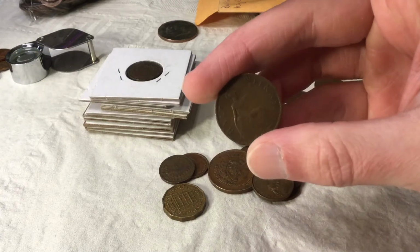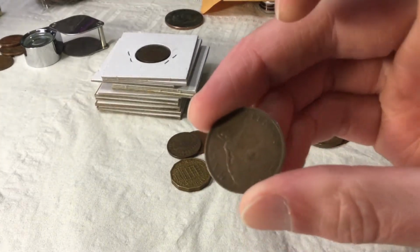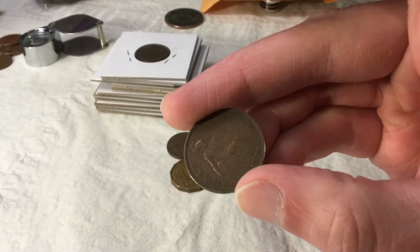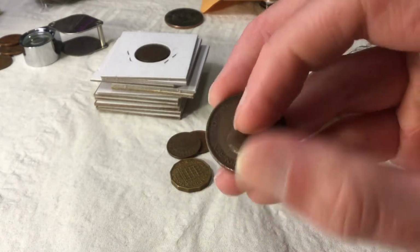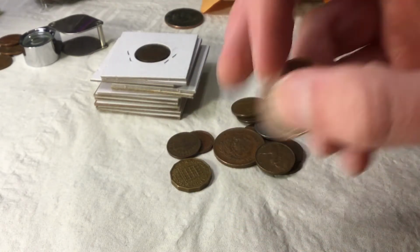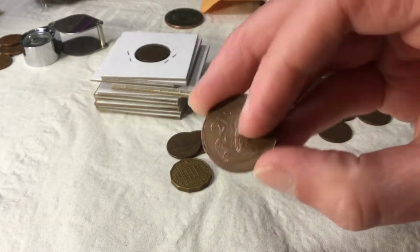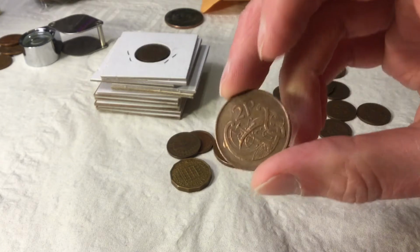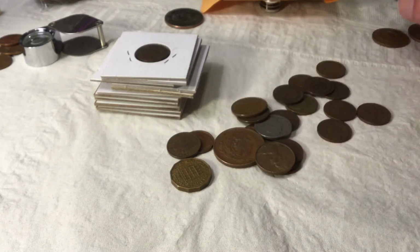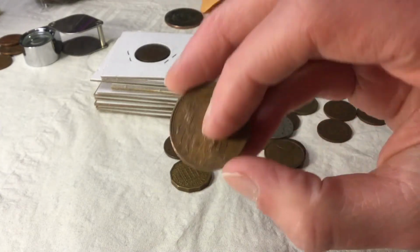Apologize, I didn't really check the lighting before I started. Looks like we're getting some crummy lighting here. But yeah, pretty nice 1931 there. I don't think I had one of these yet. This is a 2 pence, so it's 2 new pence from Ireland. Pretty cool design. 1980. I didn't have one of these yet, surprisingly.